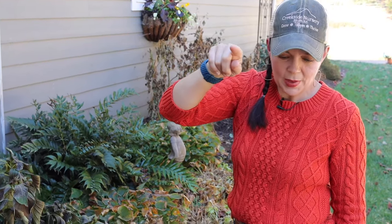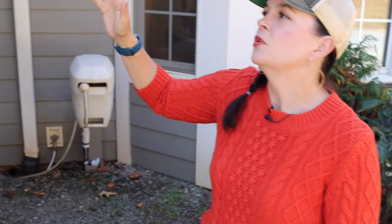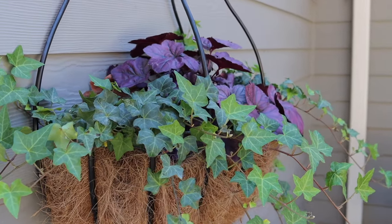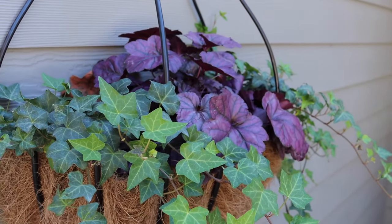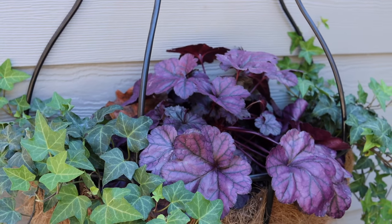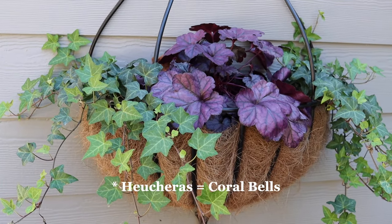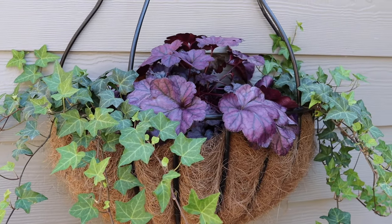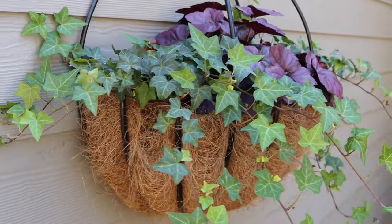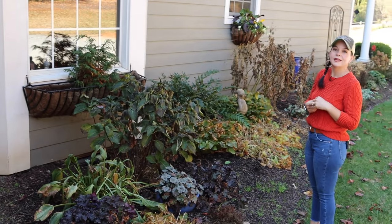I do want to show you, I'm going to back up just a little bit right here, because this little container right here was one of those. Now, it is not fancy, y'all. I keep it very, very simple in the fall. But my gosh, this ivy is going like crazy. And that is a Wild Berry heuchera from Proven Winners. Heuchera, of course, are also known as coral bells. But man, that thing is just rocking out. It has not shown any signs of burn, and the ivy has grown a ton. So as simple as it is, I do enjoy it quite nicely.